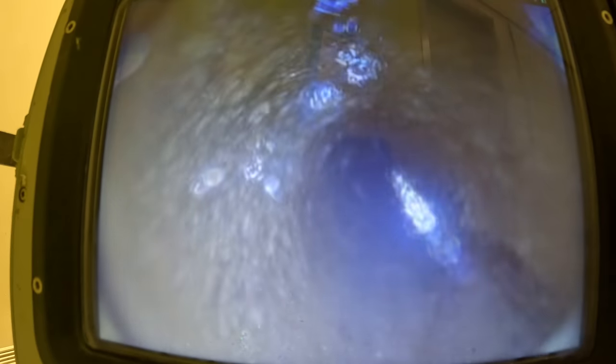Okay, so sorry, I forgot to put a memory stick in the camera, so I've just pointed the camera at the screen, so hopefully you can see what's going on. But there is a thin layer of limescale going down this stack. Now, it's not terrible.